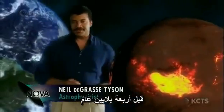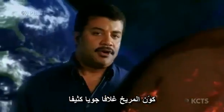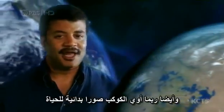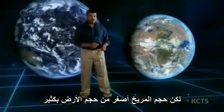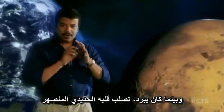4 billion years ago, Mars had a liquid iron core and a magnetic field just like Earth's. Mars built up a thick atmosphere and supported liquid water on its surface. The planet may have even been home to primitive forms of life. But Mars is just a fraction the size of the Earth, so it cooled more rapidly. And as it cooled, its molten iron core hardened.